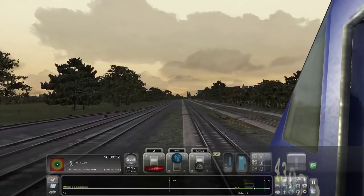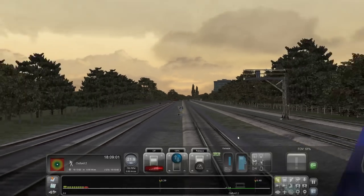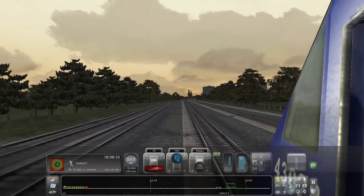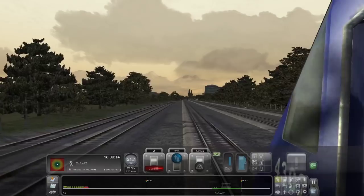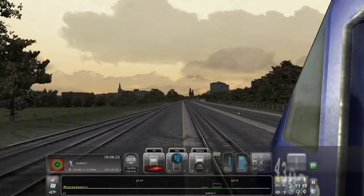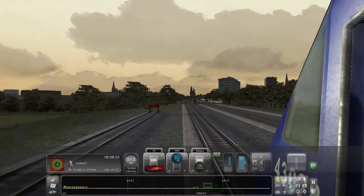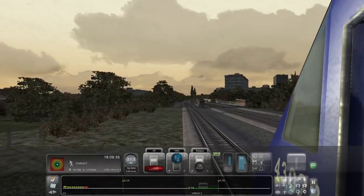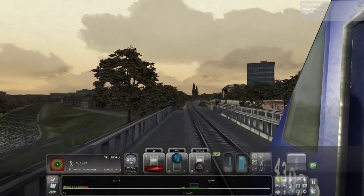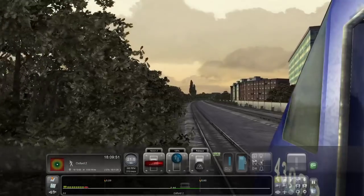Right, we're just going to coast at this point. Hold it dependent on if the signal will change in our favour when we get there. I mean, to be fair, I've got plenty of time to play with. I'm not due until 18:13. I mean, it may be a case that we get held outside Oxford for a bit. In fact, nope, it's just changed. So that's absolutely fine. So let's go to notch two just to get a bit of oomph going.